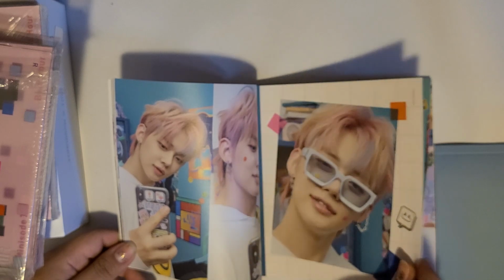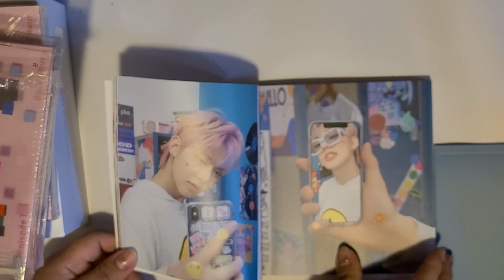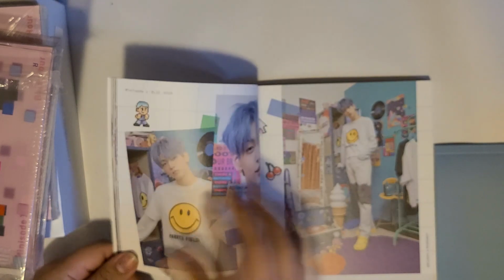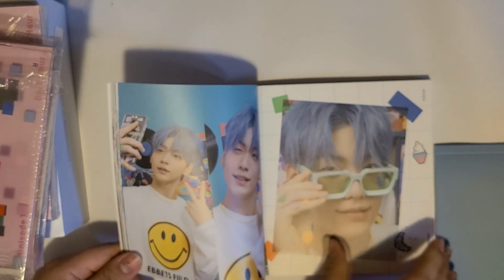Oh my god. So if you don't know, I collect Yeonjun. He's my bias. And my bias record is Soobin. So if I pull Soobin, I tend to keep Soobin. Oh, look at him. So I think for this album, I'm going to collect both Yeonjun and Soobin. So wish me luck.